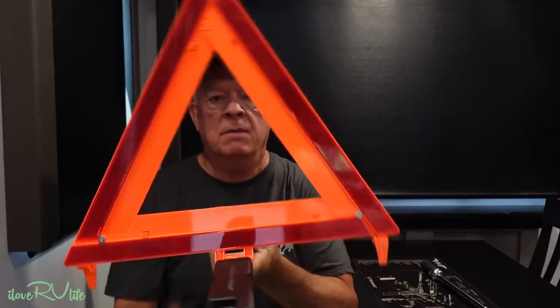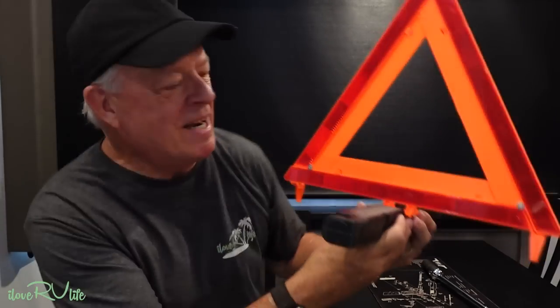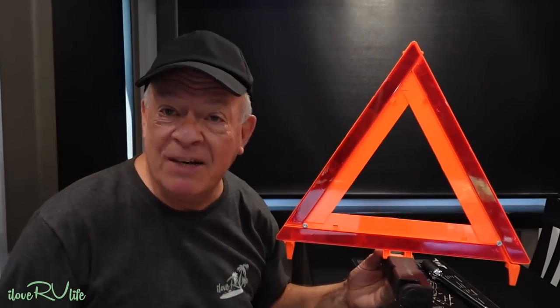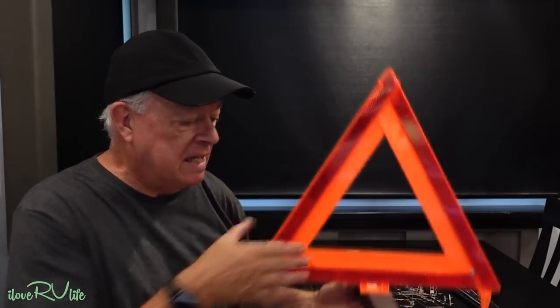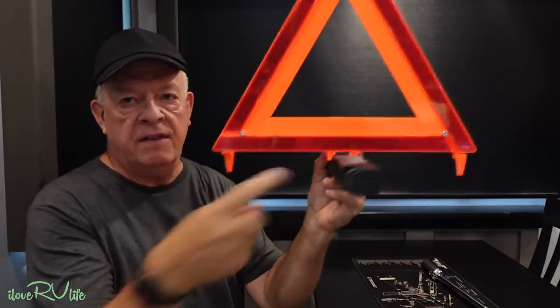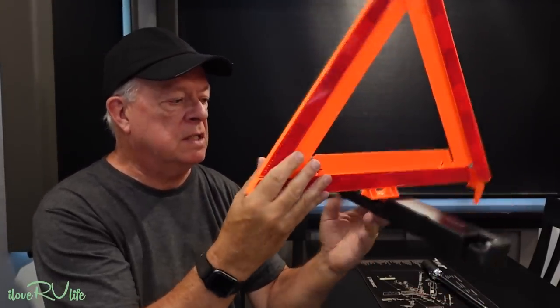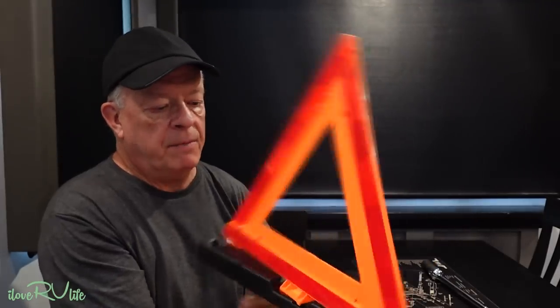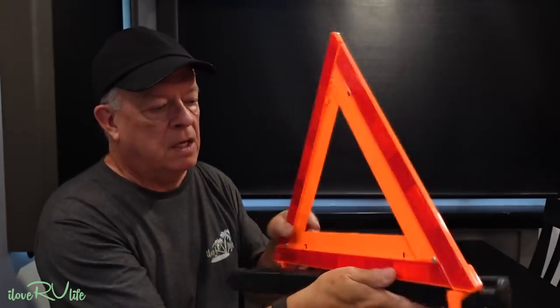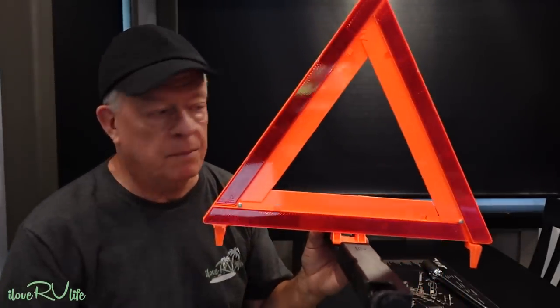And you can set them on the ground like this. What I like about them is they're highly reflective. And again, they will stay in place when you set them down. I like setting them down with the bar in the direction of traffic, because if you turn this sideways, they have a bad tendency of getting blown over. So if you set them like that, they will not blow over, or are not as likely to blow over.